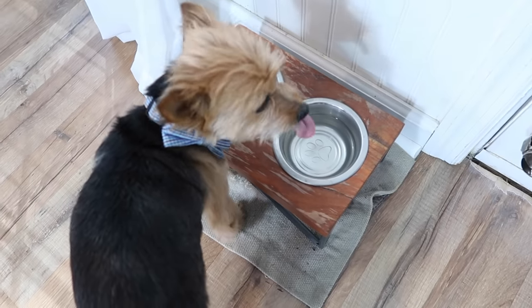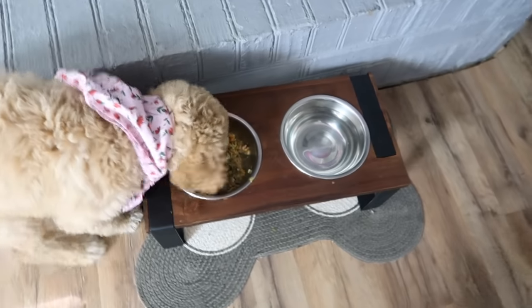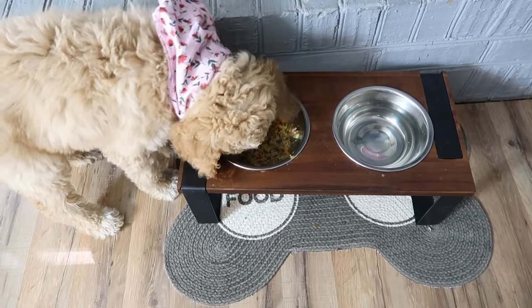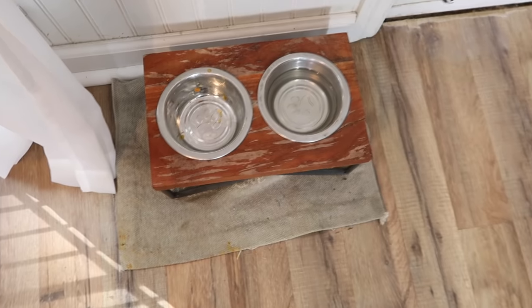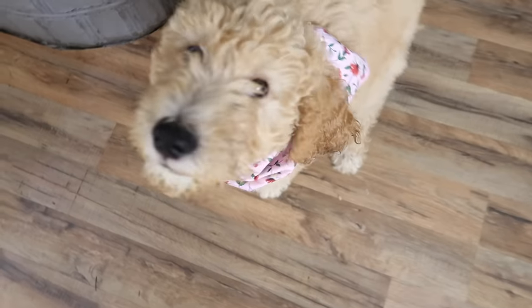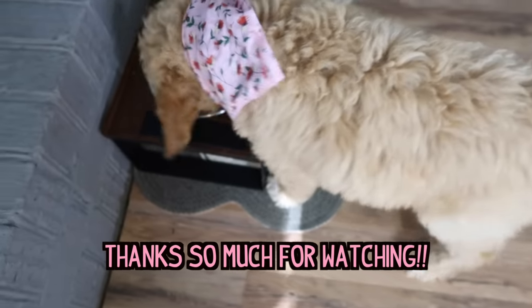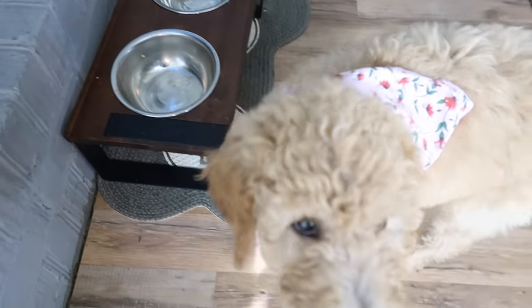Going to town. Bentley's over here. You still going to town, Bent? Is it yummy, Blissey girl? Bentley cleared his entire bowl very fast. There's Blissey with sweet potato and carrots all over her mouth. Let's see your bowl. You devoured your bowl. How was Mama's cooking? Was it good? She's going back for more, you guys. So I definitely think your dogs will love this recipe.